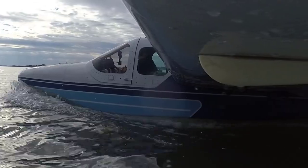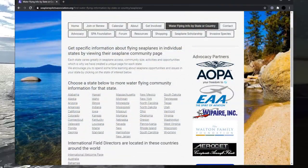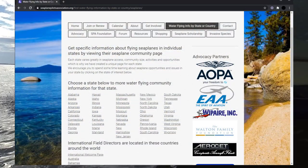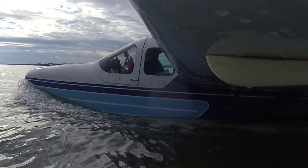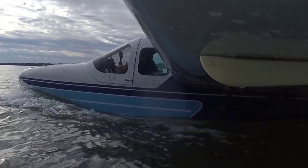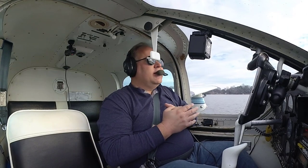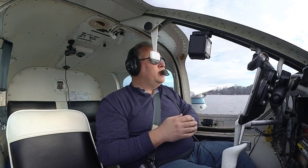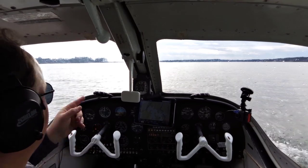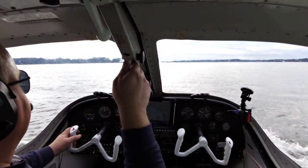So the first rule is pretty much join the Seaplane Pilots Association, and take a look at the water in your area, the lakes that you are planning on flying in and out of, and make sure that they are seaplane friendly. That's the first tip. Check out the waterways to make sure that they are seaplane friendly before you buy. There's a boat coming, so I'm going to get up out of here before that wake. I have to deal with it today.